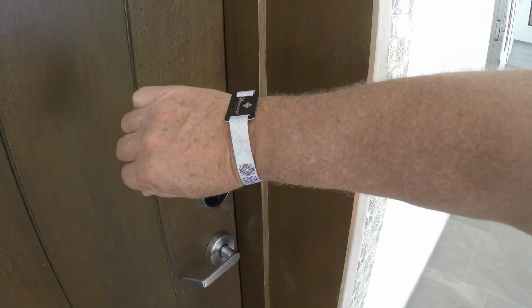They give you these little tags, which act as your room key. We are in a two-bedroom suite. Two-bedroom, two-and-a-half bath.